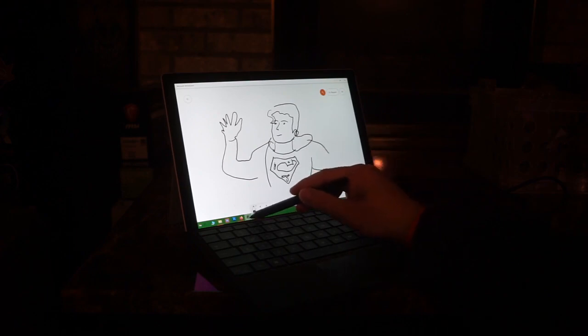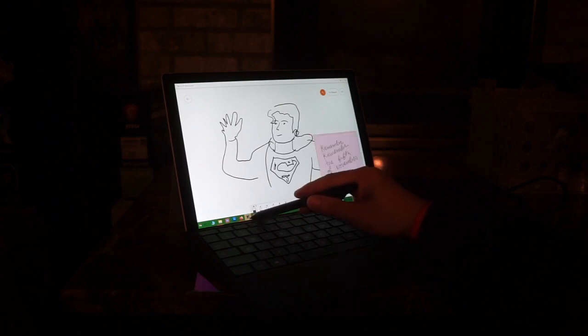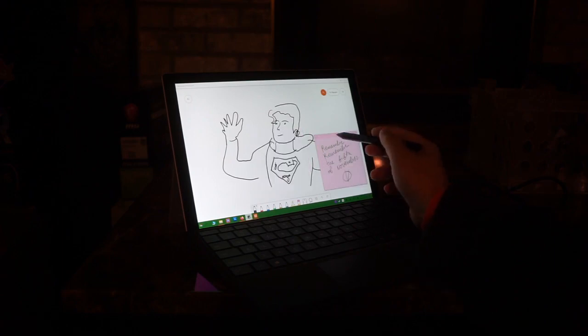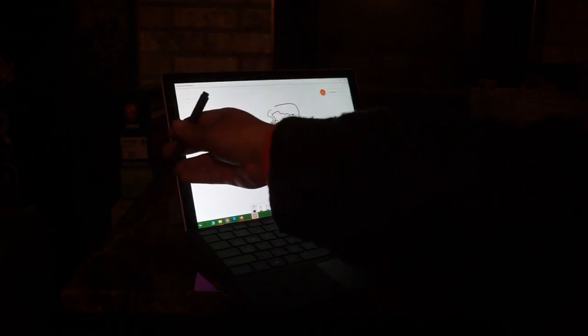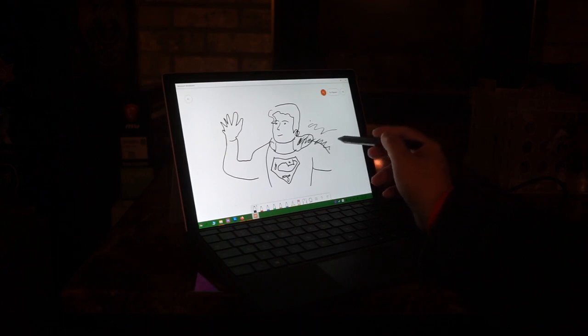So if you want to do a post-it note, you can also add more post-it notes or make different colors if you don't want that. I think you can change the color here. All right, but yeah, it's kind of nice. I don't really use it as much, and I think I kind of regret buying the pen input because one, it's not very sturdy, and then two, I feel it's not as good for drawing as it is for the iPad. But it's nice to have this option.